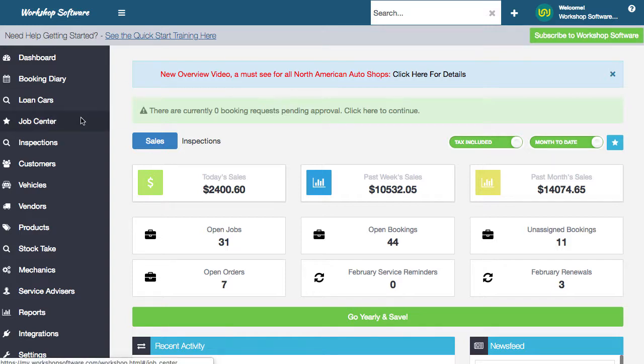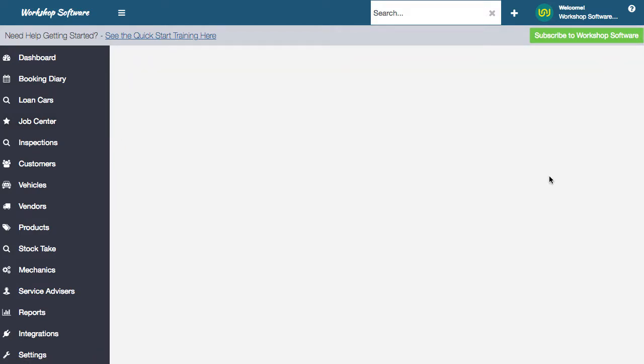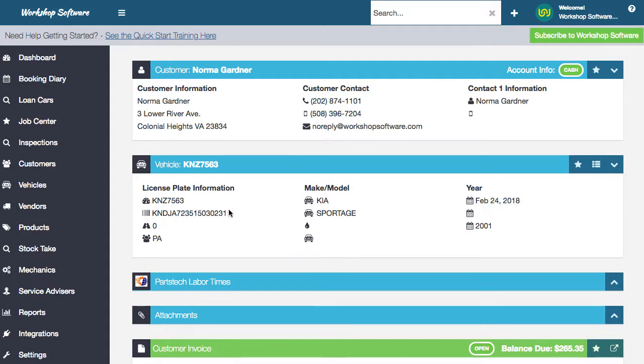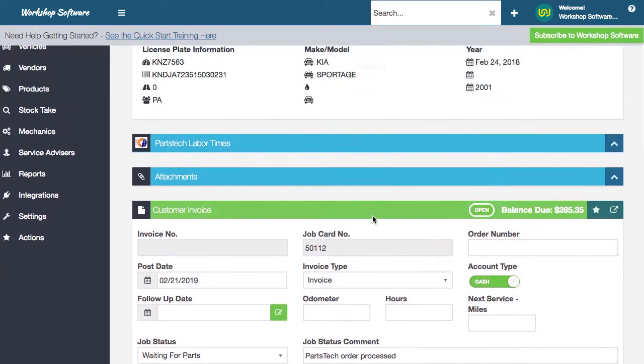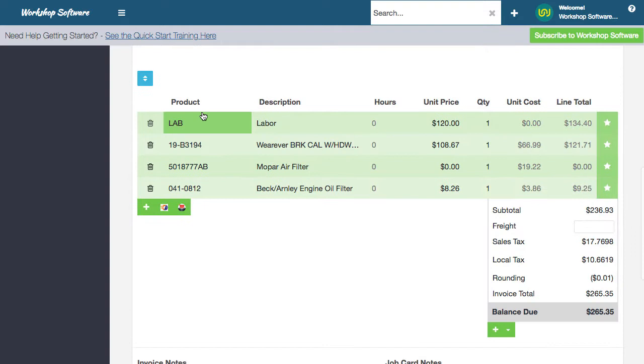What I'm going to do is just jump into the job center and choose an existing job. You could do this on a new job, it could be a booking, it could be anything like that, and away you go. What we've got here is this Kia Sportage. We've already hooked that up into Carfax and found all the details, so we know the make and model of the vehicle.